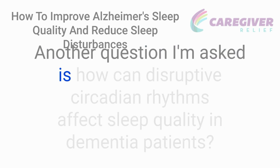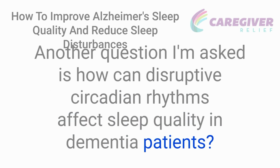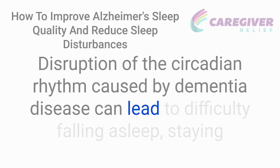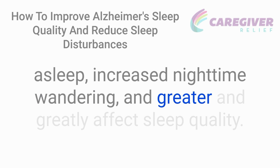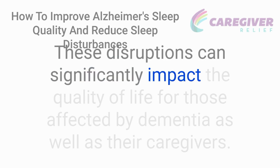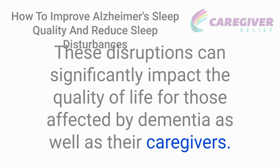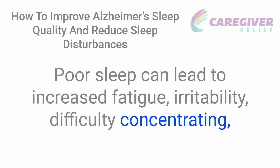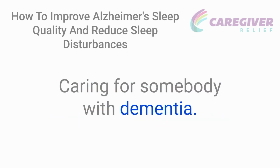Another question I'm asked is, how can disrupted circadian rhythms affect sleep quality in dementia patients? Disruption of the circadian rhythm caused by dementia can lead to difficulty falling asleep, staying asleep, increased nighttime wandering, and greatly affect sleep quality. These disruptions can significantly impact the quality of life for those affected by dementia, as well as their caregivers. Poor sleep can lead to increased fatigue, irritability, and difficulty concentrating, all of which can further complicate caring for somebody with dementia.